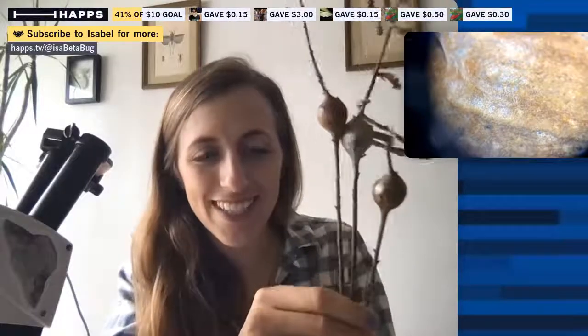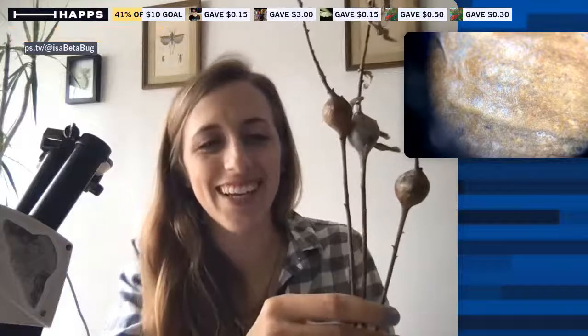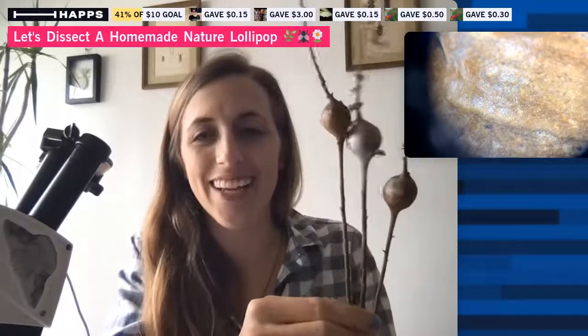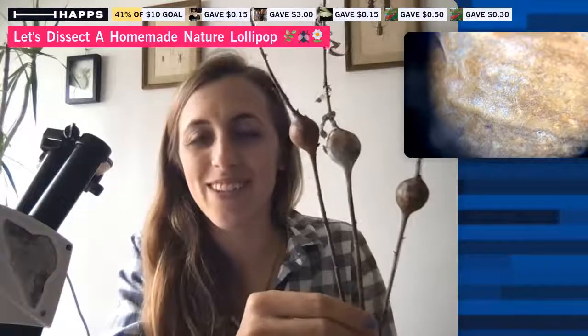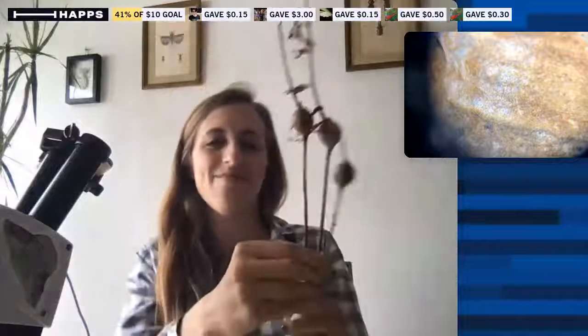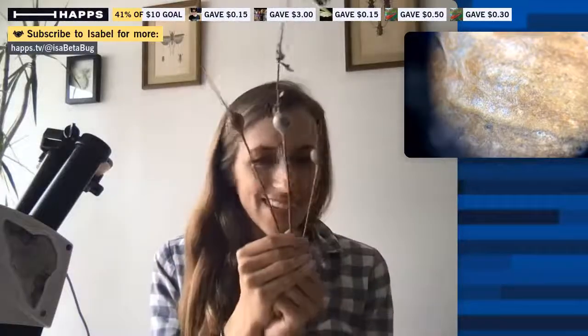Frankman says, Russian nesting doll galls. Yeah. There could be a little wasp in there that ate the little fly, and we don't know why. No, we do know why. It's because they're tasty for them. So, all right, let's do it.